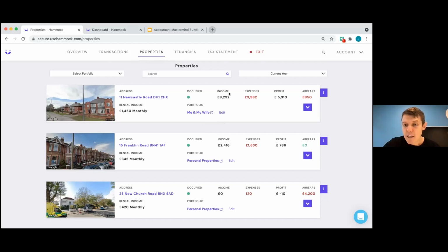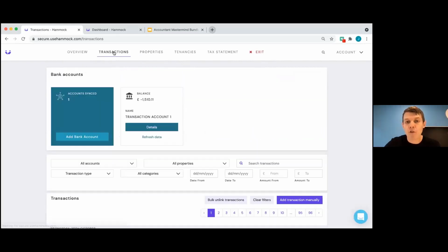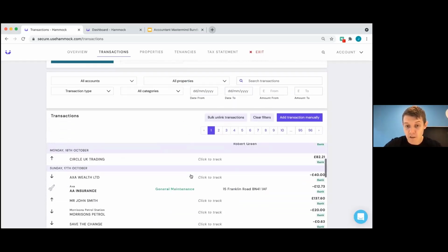And yeah, but obviously, where do these figures come from? And for that, we're going to jump over to the transaction screen. So, you're all accountants here. I'm sure you're all pretty familiar with open banking through whichever platform it is that you tend to use. Hammock is no different. In the open banking sense, you can connect as many different bank accounts as you like, and then all of your transactions start feeding through.